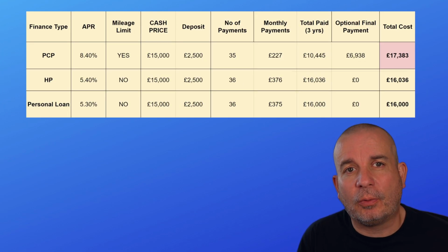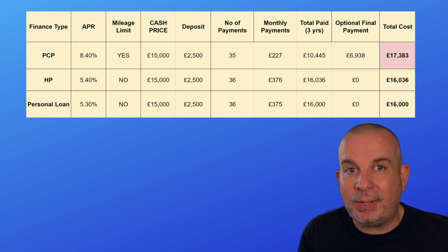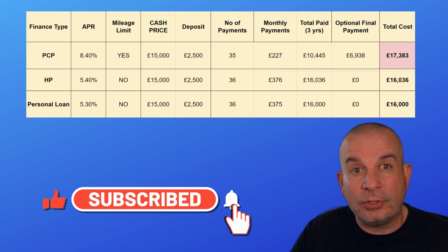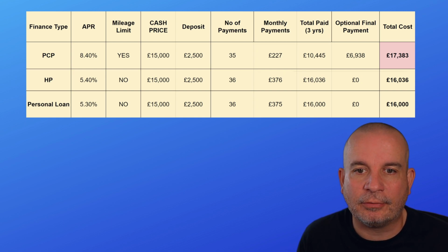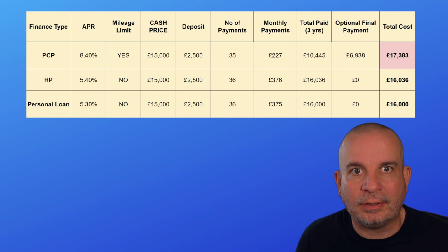Folks, let me just talk you through what we're looking at here. We're looking at a used car with a cash price of £15,000. The PCP and HP figures I've got from Halifax. They've got a really simple online calculator, so you may be able to shop around and get better deals than this. Likewise, especially with some car dealerships and some car finance brokers, you might find much worse rates than these. I've seen PCP at 20% several times, so bear that in mind and always shop around for your car finance if you decide to finance a vehicle yourself. The personal loan figure I've got from Tesco Loans, again because they've got a really simple online calculator. Again, you might be able to find a better rate than that for a personal loan.